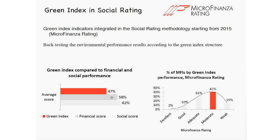Okay, here you see, but it's not bad. They had on average 37% on the institutions, meaning that there is engagement in the field. On average you see that the majority of the MFIs score on a moderate level with some adequate. So here is more or less the average score of an MFI on the green index. Some are excellent and some, of course, we see are weak.